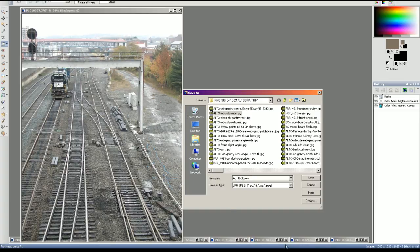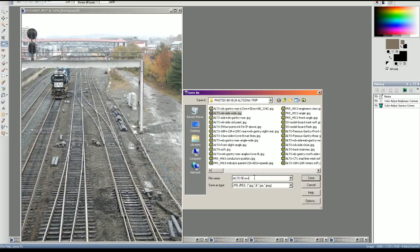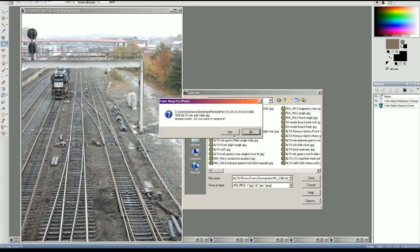So I think that's the Cove Industrial Track switch in the near term. Yeah, that's the 21 switch right there. And the 23 switch, plus the airline, plus NS 3342, and that's all in the eastbound direction.